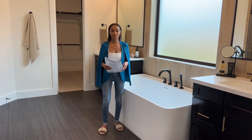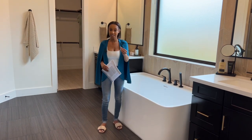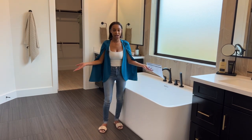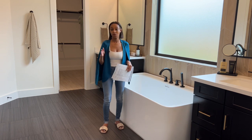The builder is offering between $60,000 and $70,000 for you to use at the design center. So that's a lot of money for you to be able to design something beautiful like this. And they're also offering you up to $10,000 towards your closing costs.